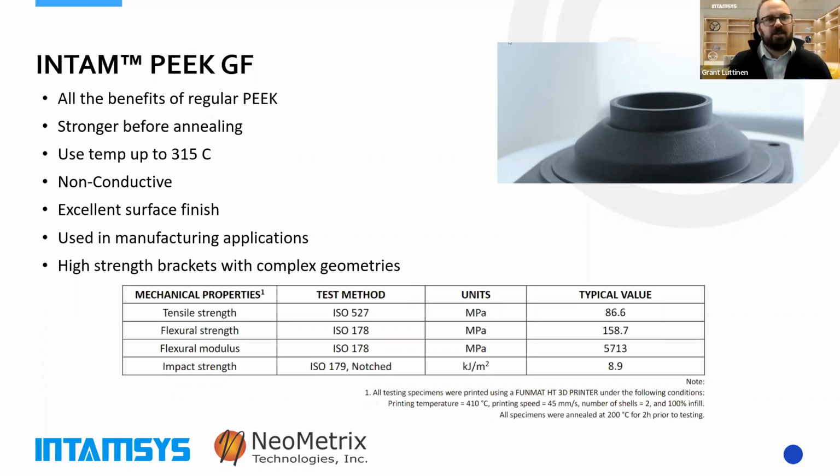I hope that was a good answer for that. Definitely put it in the chat if you have additional clarifying questions. Yeah, no, thanks, Grant. Appreciate the clarification. I'll keep you posted if we get more that come in. Thanks, John.